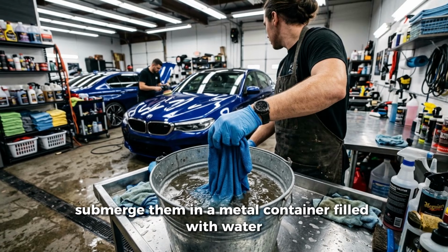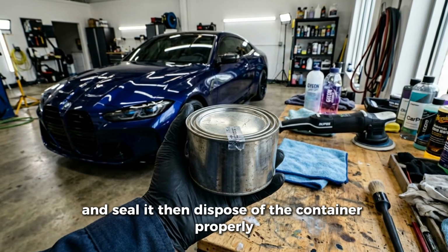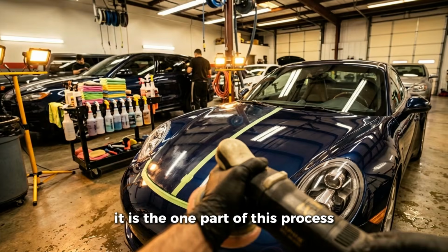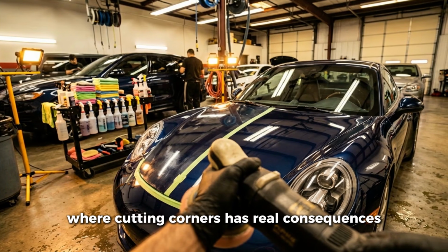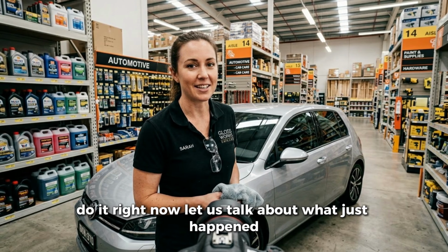Option 2. Submerge them in a metal container filled with water and seal it. Then dispose of the container properly. This step is not optional. It is the one part of this process where cutting corners has real consequences. Do it right. Now let us talk about what just happened.